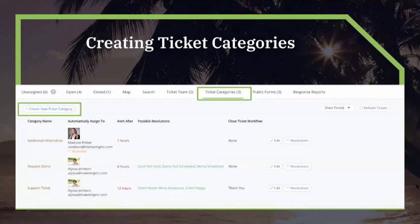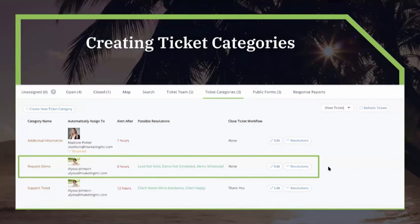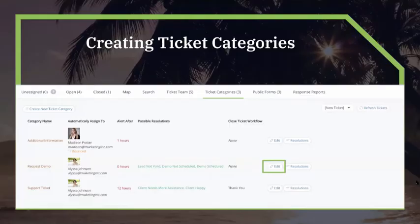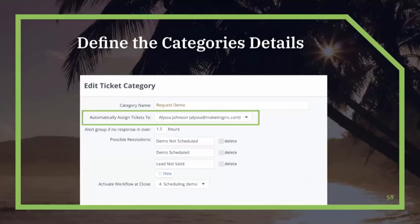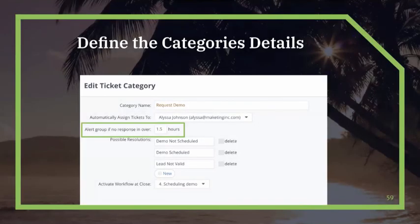So how you update that is you click into any of these, you'll see it's connected to the category. Click on the edit button inside this ticket category or create a new category, and it'll pull up this page. Here you'll define the category name, which is basically the type of ticket that a client can submit. You can automatically assign it to anyone on your team who has permissions into this group. You can alert the group if there's no response after a certain amount of time.